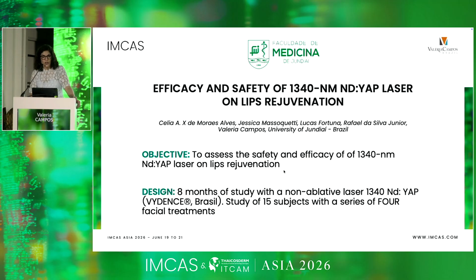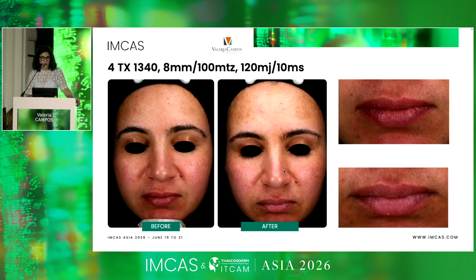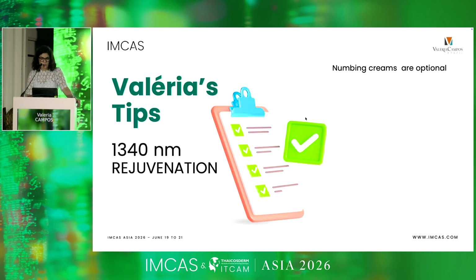This is something I want to share: a study conducted by my colleagues, my residents at the university, about rejuvenation of the lips. We treated the face, we forgot about the lips. Yes, we age the lips. They change color, and for those patients who want a filler, something more natural, it can be a good advantage of this treatment. This is the protocol after 4 treatments. You have a subtle result.